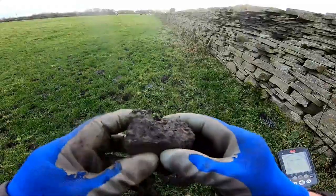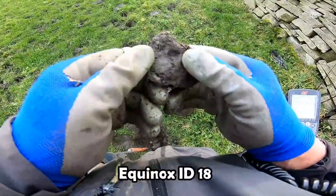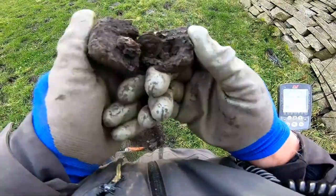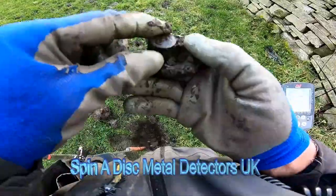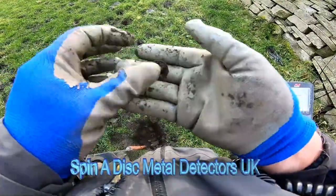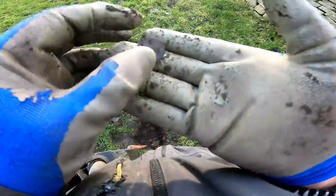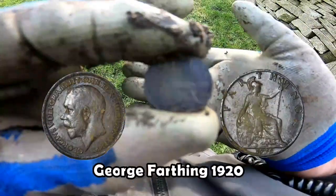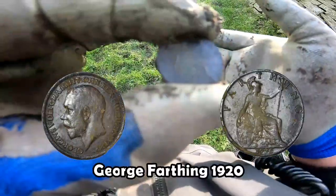Oh, we've got 18 here, in this piece of muck, what is it? Come on then, let's have it out. Ready? Here we go. Straight away, we have a farthing of George V. Not very common, but brilliantly done. Nice one. Farthing of George V. I'll give you the date later.